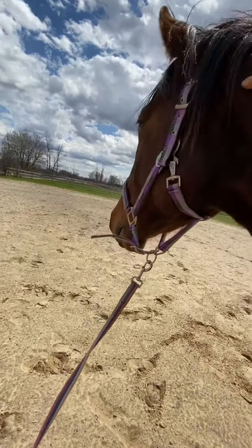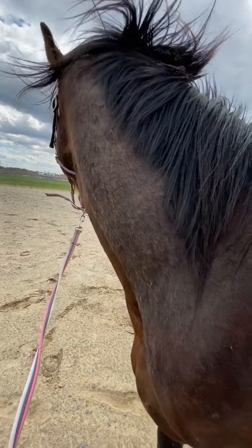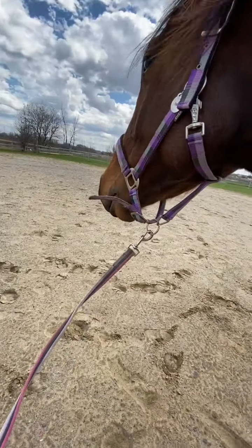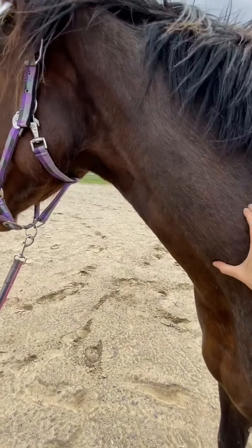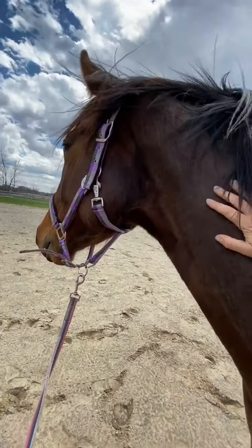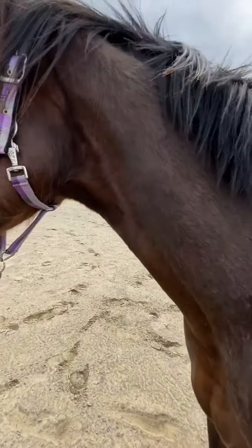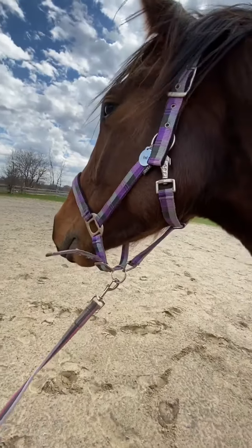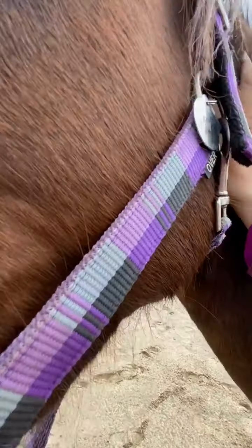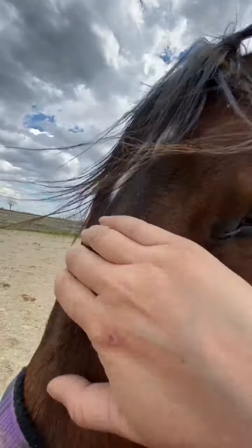I took an equine massage course, and while I don't practice it on a regular basis, like I don't offer it as a service, I did find it helped me learn how to really rub down and pat my horses in a way that's very pleasurable for them, that they enjoy, and it's very positive. And I think that's really, really important. It's nice to make your horse feel good, and then it also kind of helps you tune in and see how their body is feeling, and that's really important.